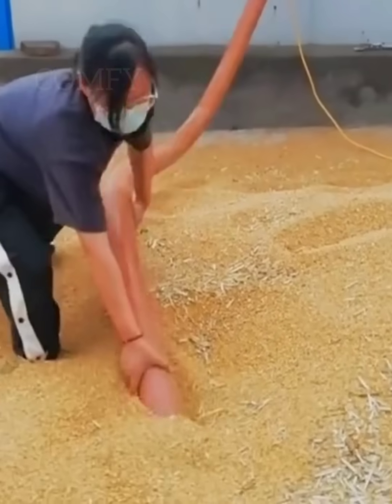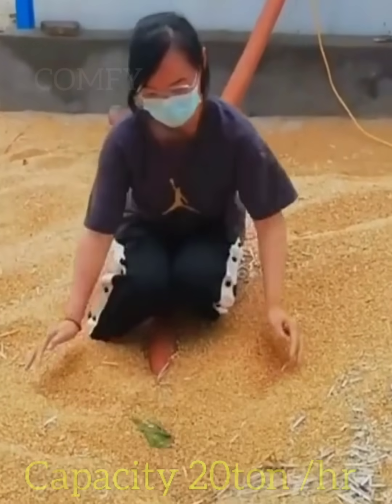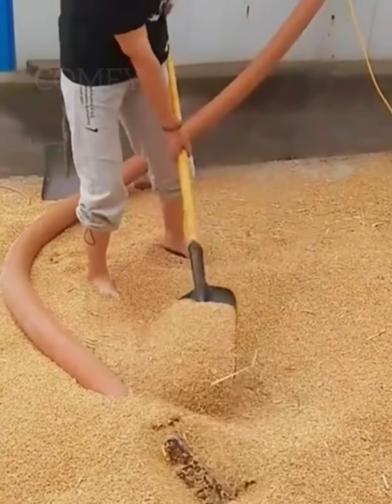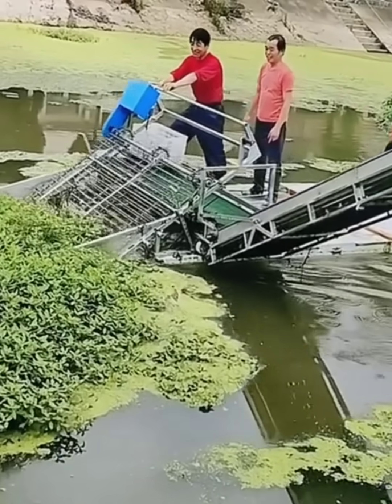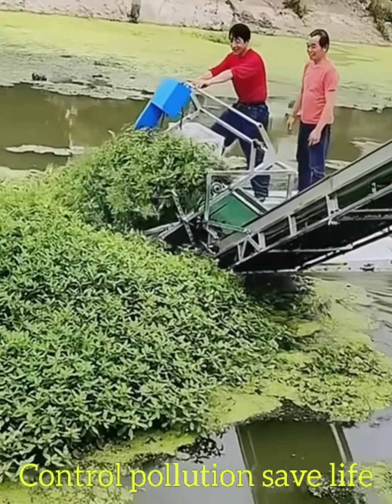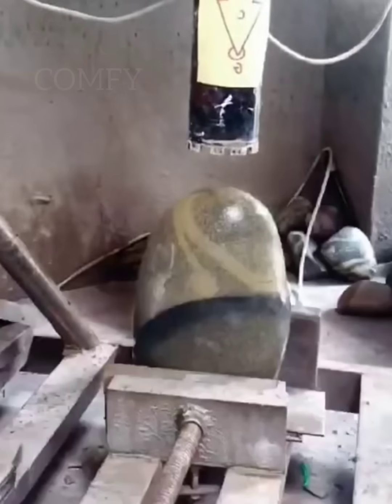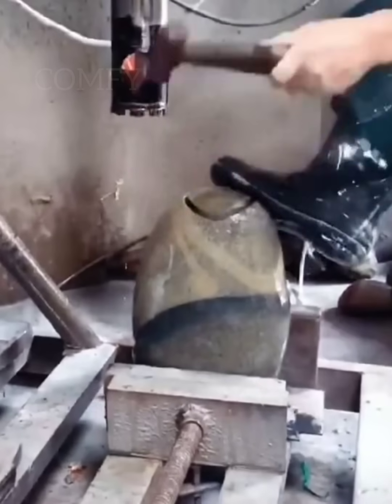Grain suction machine is special equipment for grain collection and loading. Its conveying pipe can be customized up to 15 meters. These underwater lawn mowers are making rivers and lakes cleaner by removing weeds and trash. A stone is being cut into a round shape and converted into a flower pot.